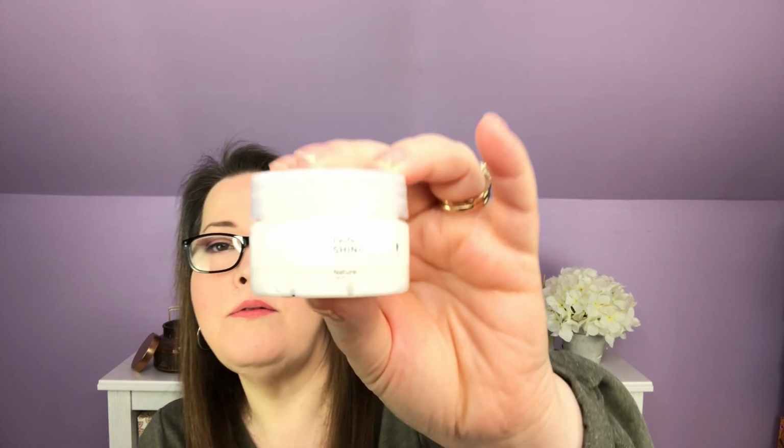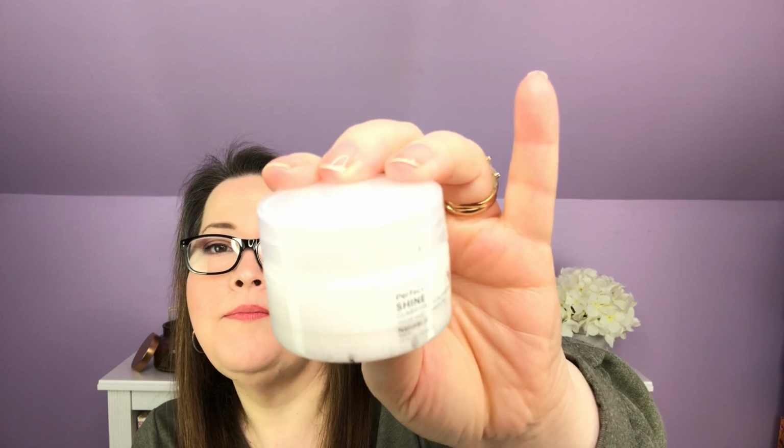All right, next we have the Perfect Shine Clarifying Scalp Scrub from Nature Lab, and it is 1 ounce. That is what it looks like.